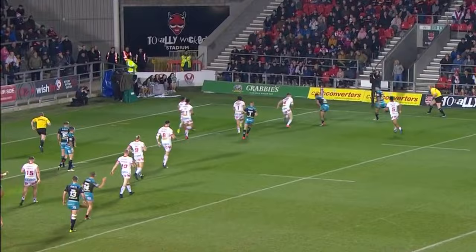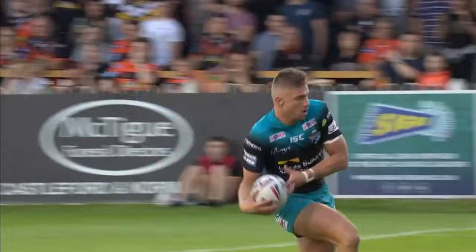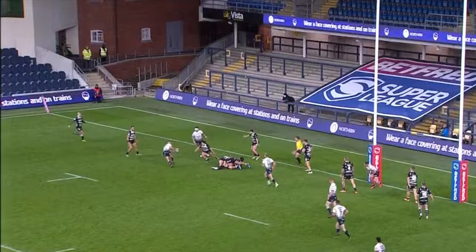Here is Tom Briscoe, and Briscoe bursting through the middle. And Briscoe has got support from Walker. And Walker has got the legs, has he? He has! Under the posts, his seventh of the season. The offload away nicely, looking for a second is Walker, and getting it.